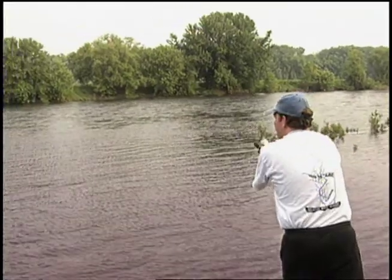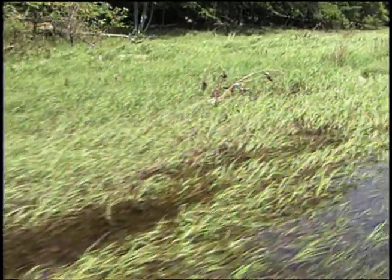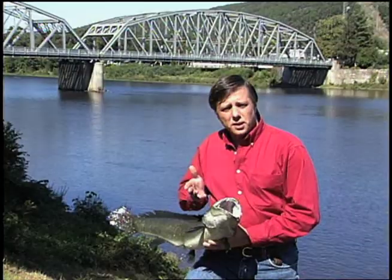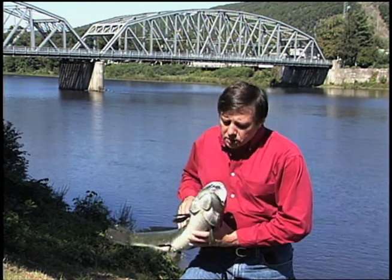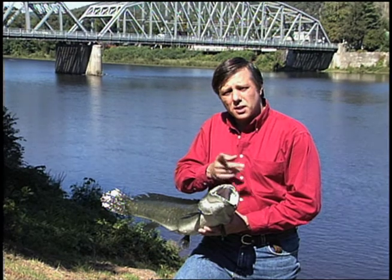The larger species of fish found in the river, such as pickerel and muskies, tend to prefer the shallower, more weedy sections of the river. Now, perhaps one of the strangest fish found in the Delaware is the bowfin. This prehistoric-looking critter with rows of sharp teeth hunts not only along the shorelines, but on them.